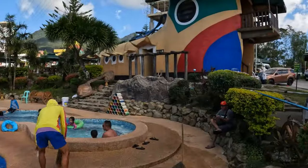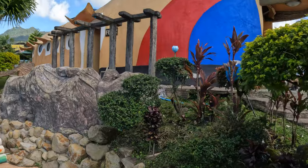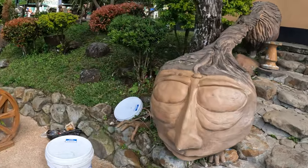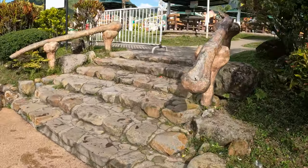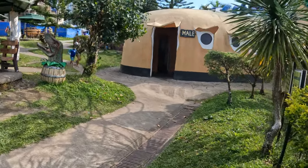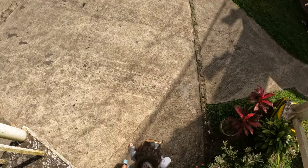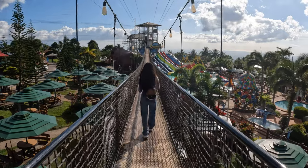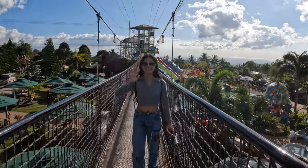Oh yeah, look at the shoe. Art. Everywhere you look, there's art. Even the rails are bone. Bone rail. In the bathroom, in the male shoe. The shoe for the male's bathroom. Keisha, stop. Stop. We go past.